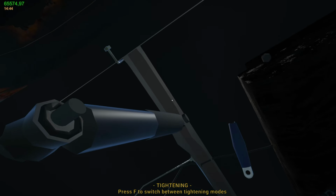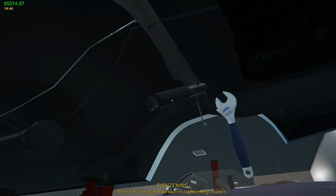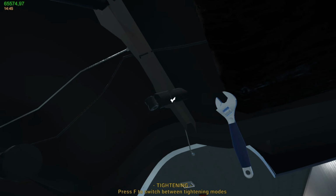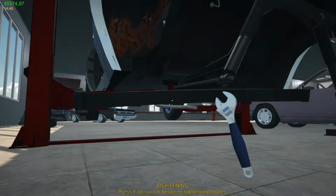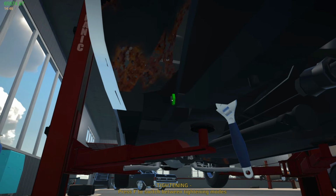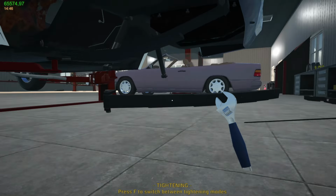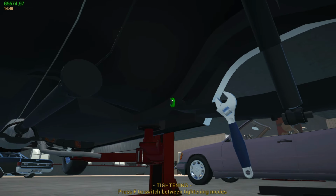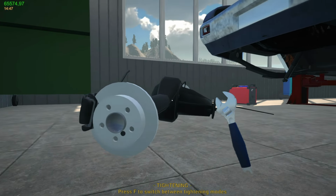Okay, that one can go over there. And this one can go over on this side. Okay, and now we can get the leaf springs back in. Alright, pretty good. This one, it's bolted down. Okay, now we should be able to get our rear axle in.